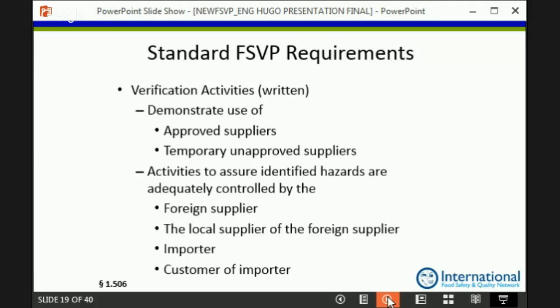Now, what happens if you, the importer, control the hazard? Could very well. It has a biological hazard and say you have a kill step to control that hazard. Then you, the importer, will have your own HARPC, hazard analysis and risk-based preventive controls, and you will have identified what that kill step will be, and you will have the documentation and so on and so forth. And you will be, of course, subject to FDA inspection. But there are also food supply chains where neither the foreign supplier nor the importer controls the hazard. It will be the customer of the importer. So what do you do then?